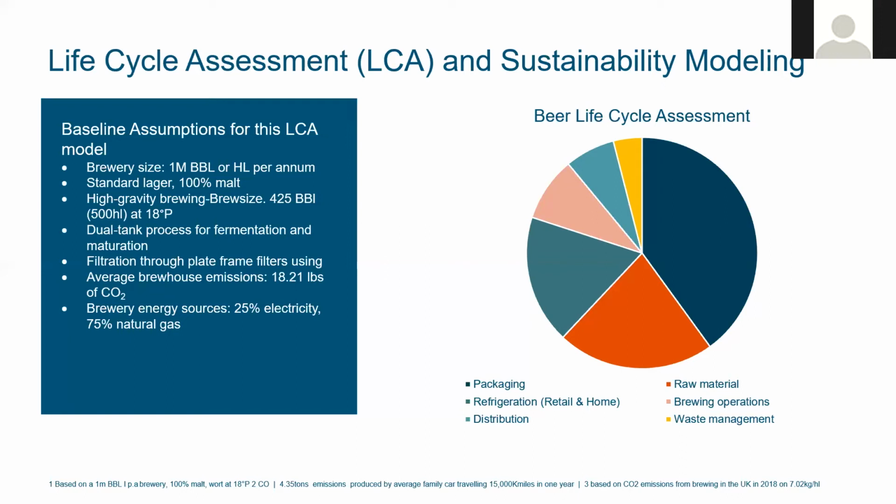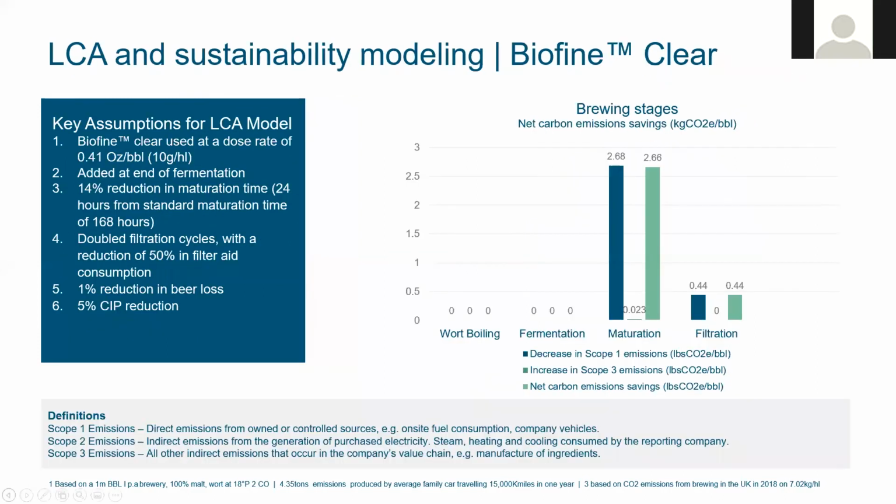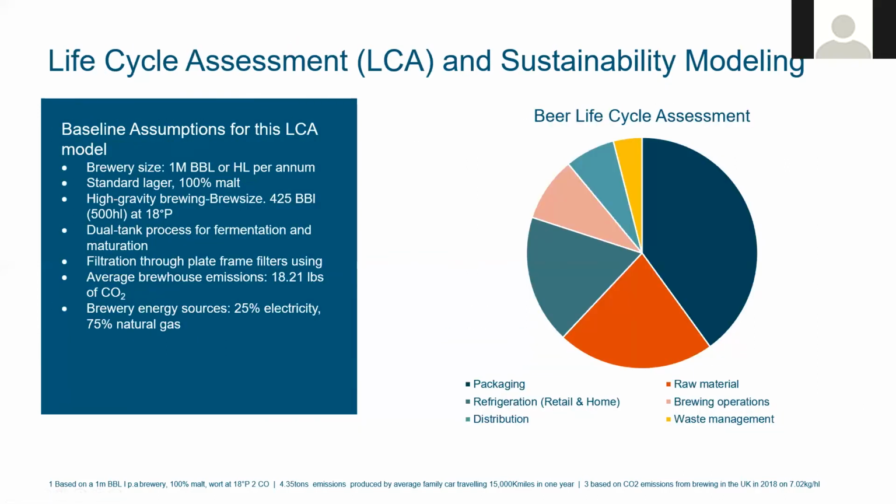Again, going back into the model, we can change those ratios. If we look on the right-hand side, sorry, Amanda, we've looked at just a pie chart in terms of the key outputs, the key energy and carbon contributors to that process in terms of the life cycle analysis of beer. Clearly, packaging, refrigeration, distribution are huge contributors.